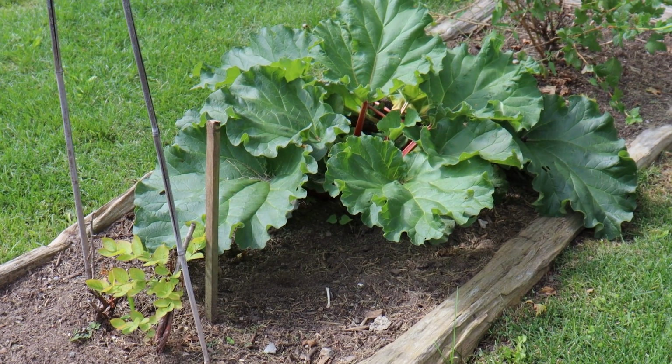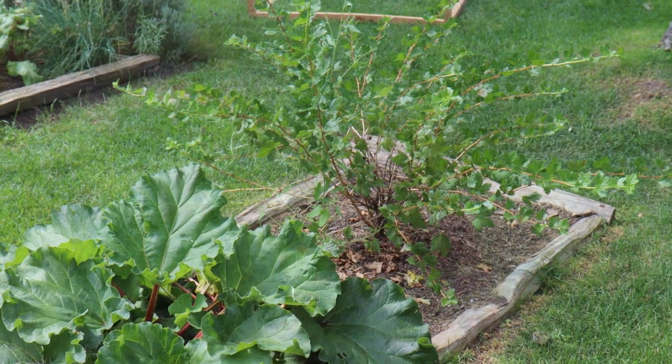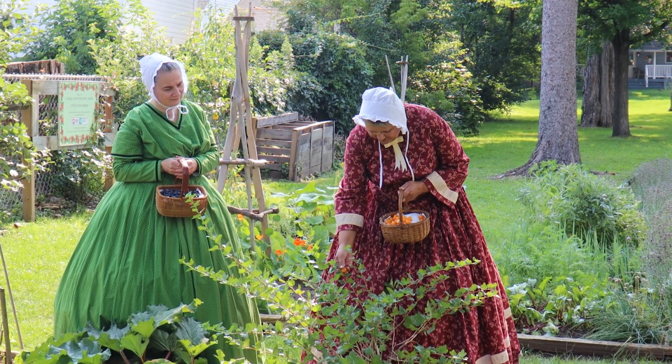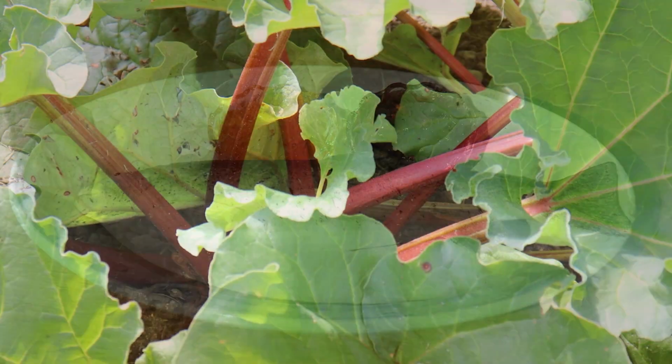And now on to our final plot, number 7. This is our pie plot, and it contains gooseberries, rhubarb, and blueberries, all perfect for making pies. Of course, they're also wonderful for jams, sauces, and many other dishes.